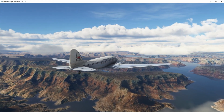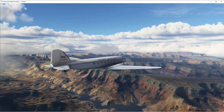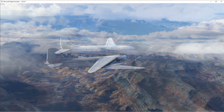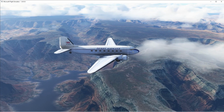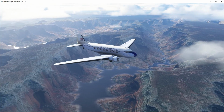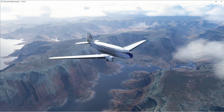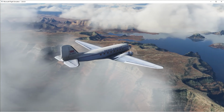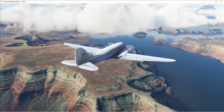We're flying at 8,500 feet today, and we're doing about 140 knots. Grand Canyon Park is 277 miles of the Colorado River. It's basically 18 miles wide at its widest points, and it is 1.6 miles deep, or 1.6 kilometers deep. So that's a pretty big hole in the ground.